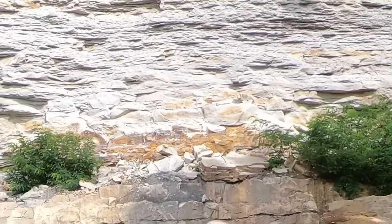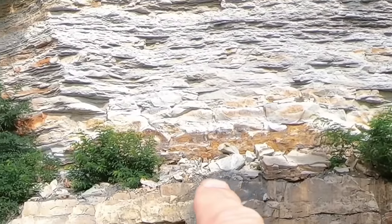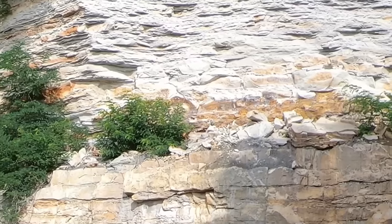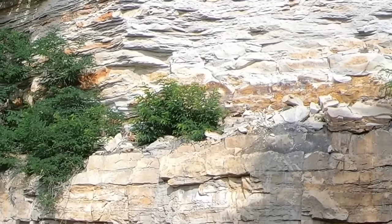One super random thing here, but I don't know if you guys can see, I'm going to try to point to it. There's a fox walking that rim right there. I thought that was kind of cool, so I threw it in here randomly.